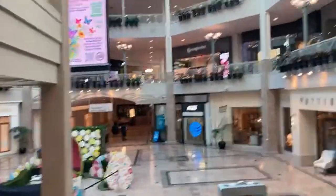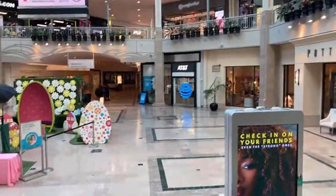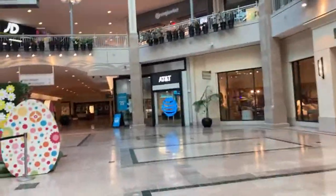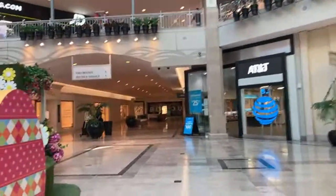I really liked how they have the flags up with all the logos. I like the skylights and stuff there. I've been there twice before, and that mall is always swamped with people. I've never seen a time where that mall just doesn't have people everywhere.